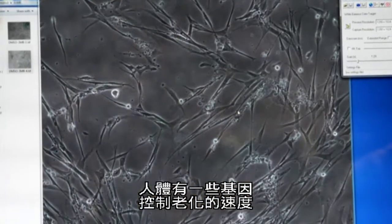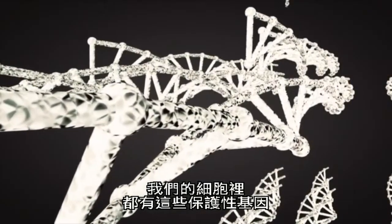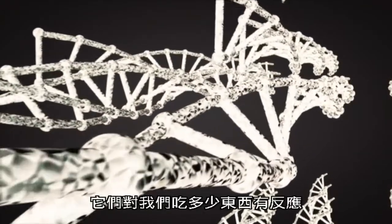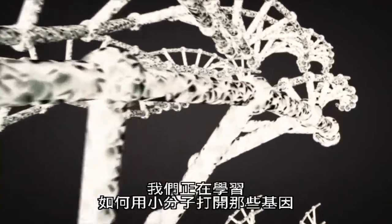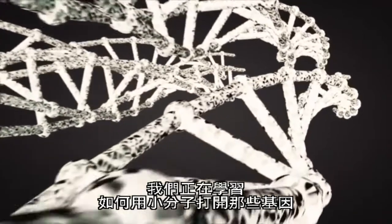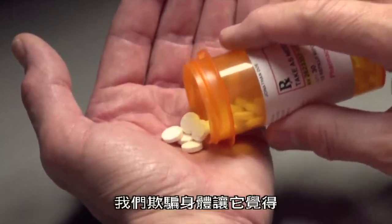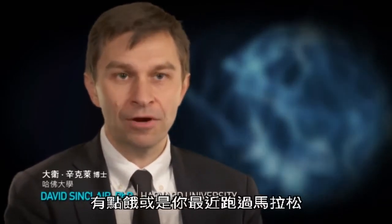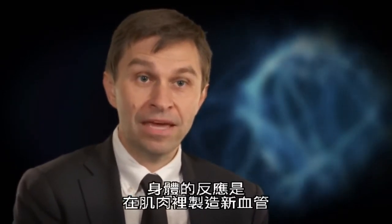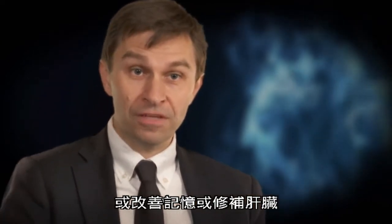Our bodies have a number of genes that control how fast we age. These are protective genes that are in all of our cells, and they respond to how much we eat. So if we diet, they get turned on. Now we're learning how to turn those genes on with little molecules that we could one day just pop with a pill. What we're doing is tricking the body into feeling as though there's some adversity. It's a bit hungry, or you've had to run a marathon recently. So the body responds by making new blood vessels in muscle, or improving memory, or fixing the liver.